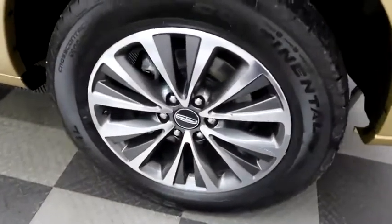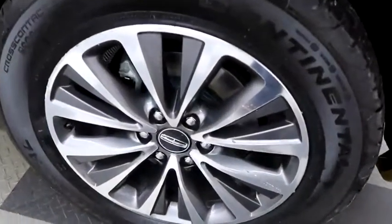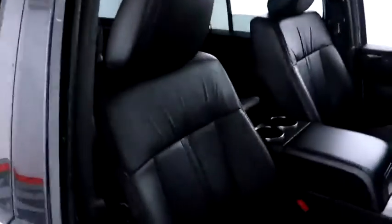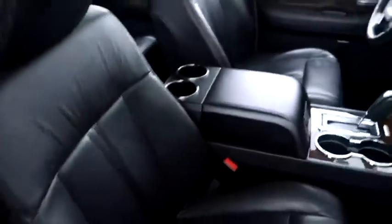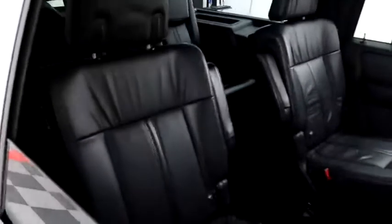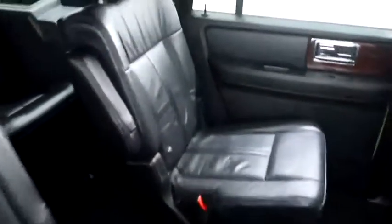You have alloy wheels. Those are 20-inch alloy wheels, and they are wrapped with Continental tires. Inside, leather interior. Seats are very clean all the way throughout. There's no rips, no stains, burn marks, anything like that on any of these seats. They're all in great shape. You do have a sunroof up top.